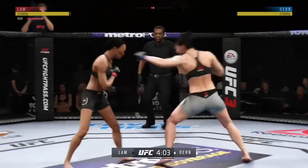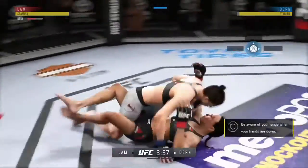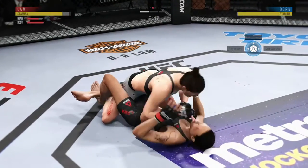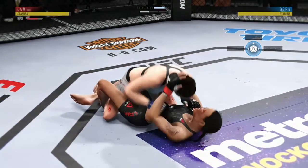All right, first round is underway. You know she's a wrestler, Joe, so the early takedown attempt could come here. She's got to try to get this fight to the ground and set up her ground and pound. That is where her biggest advantage is in the fight. We'll see if she can get it there early. Oh, man, that cut is nasty. That's a big shot right there.